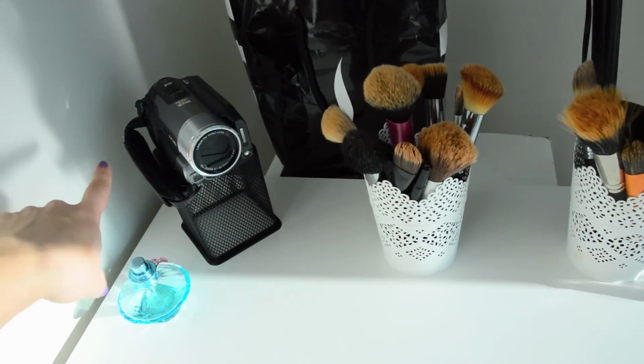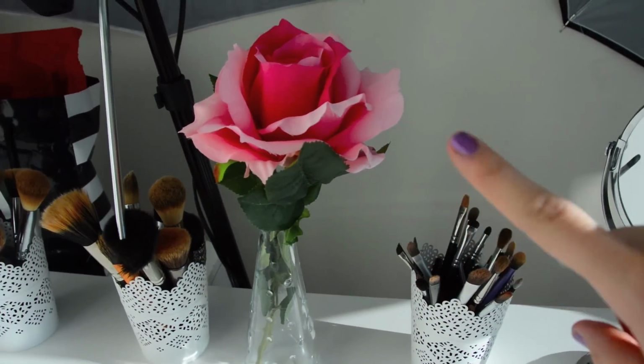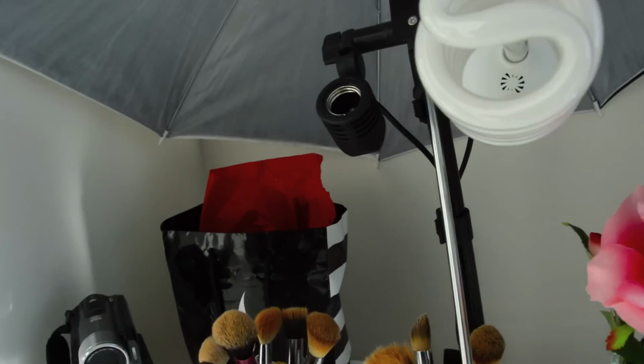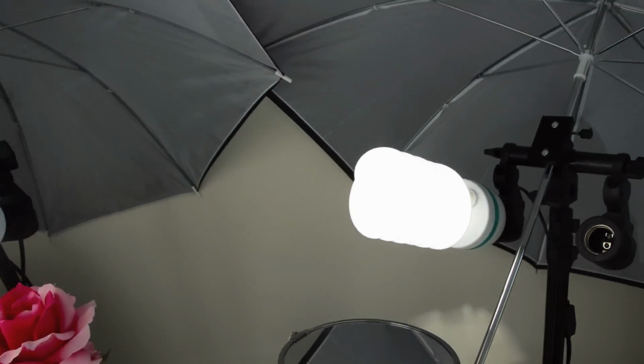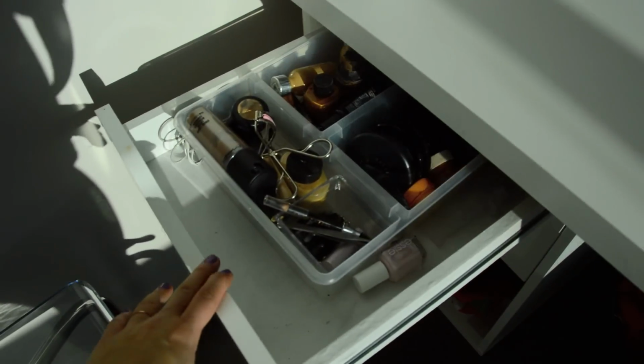This is my camcorder that I use to film sometimes, and all my makeup brushes, my fake flower from IKEA, and my little mirror, and then my lights. When it's dark in my room, these get super bright, so I broke two light bulbs already, so I'm kind of working with what I have.